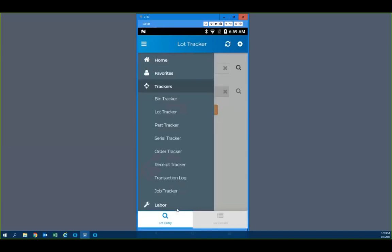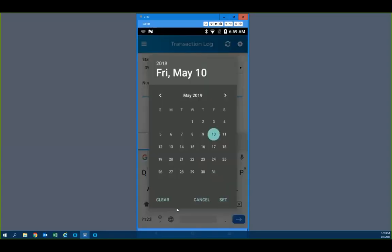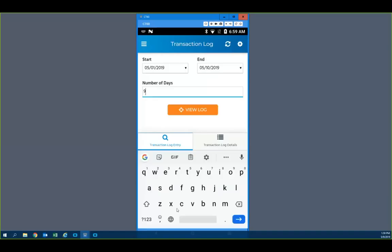The other thing is, there's trackers there that weren't in the old handheld. There's 3 or 4 extra ones there that we've added. I'm not going to go through them all. From a transaction log point of view, I can specify I want to look at all the transactions for the last 9 days. I could have just typed in 9 days.